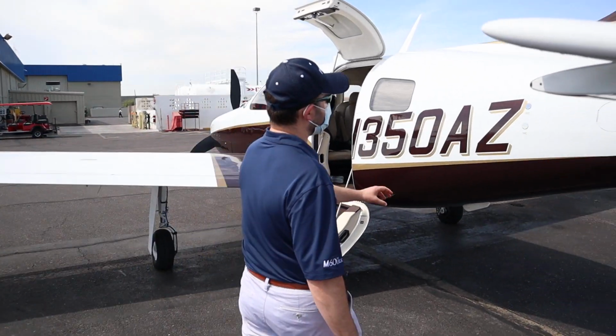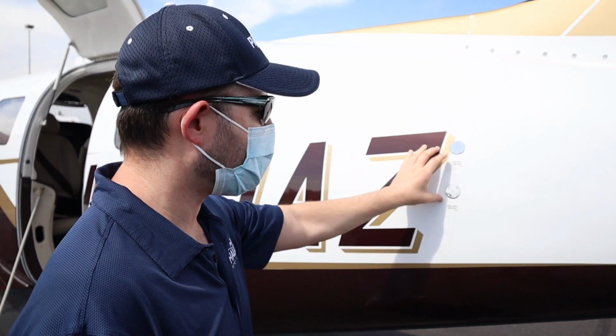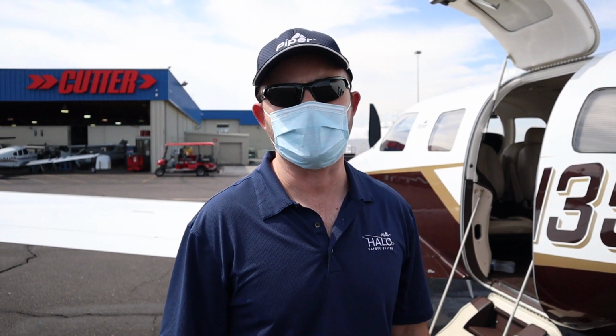You also have a pitot static system. You have it on each side and also at the bottom. So everything in this aircraft is backed up besides the engine itself, but a very strong, reliable engine that's been on this aircraft since 1988.